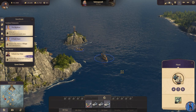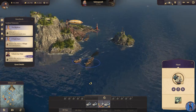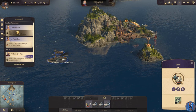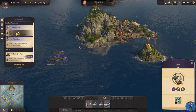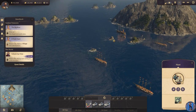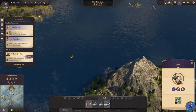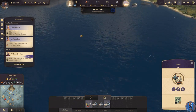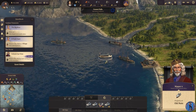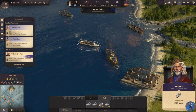It's weird because they're not actually giving me... Sunken Treasures. I'm pretty sure I can't win that battle. Maybe we try it? I don't know. We may not have much choice. Alright. Old Nate. The Nipper 4. Just standing there.